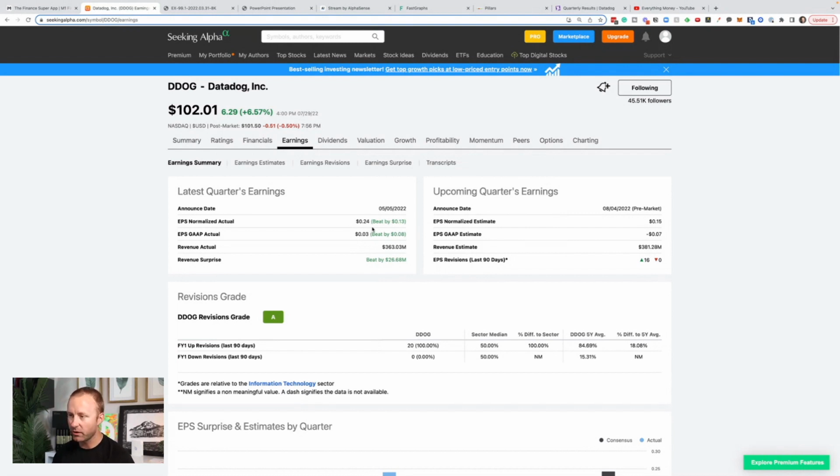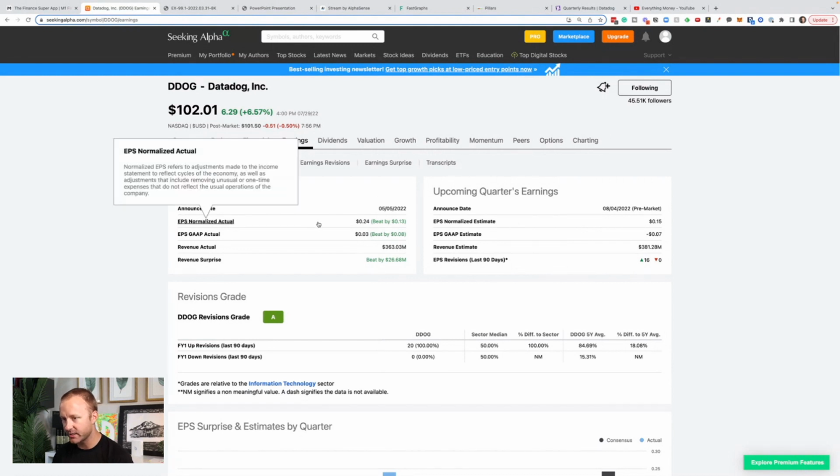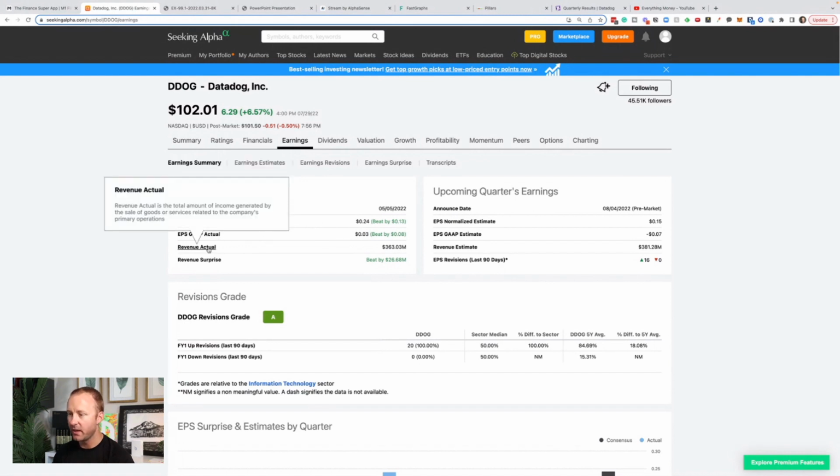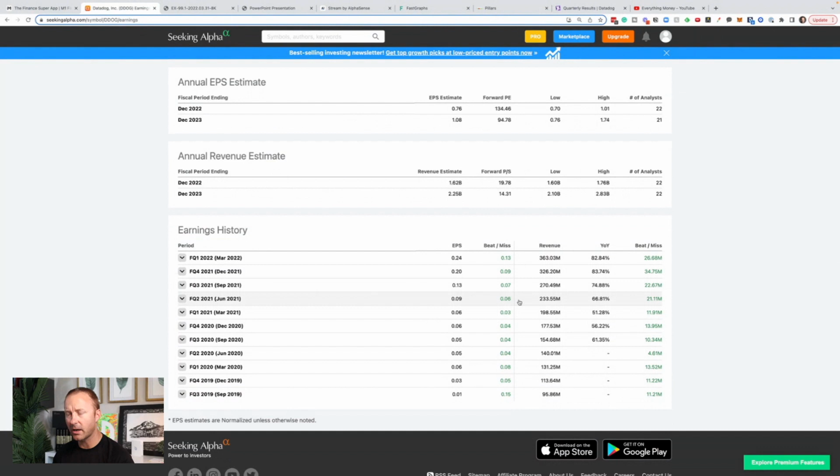In their last quarter, that was reported in May, they beat on adjusted EPS, they beat on GAAP EPS, they beat on revenue. And if we look, this has been an extremely strong company. They have beaten on earnings and revenue every single quarter that they've reported.